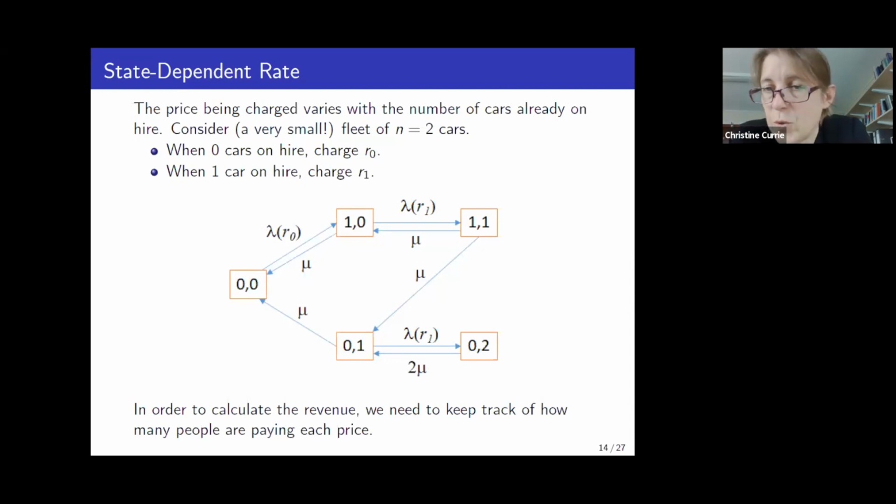This case is for 2 cars, so it's a very simple example. Very small fleet, N equals 2 cars. When 0 cars are on hire, I'll charge a price R0. When 1 car is on hire, I'll charge a price R1. Now, we'd hoped that we'd be able to use queuing theory and get some nice analytic equations for that. Actually, that doesn't work quite so well here. It's a little bit more complex than that.